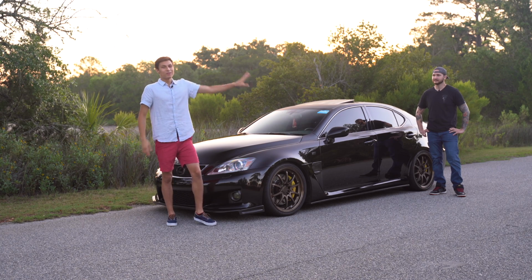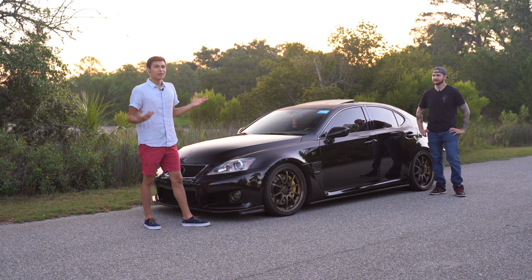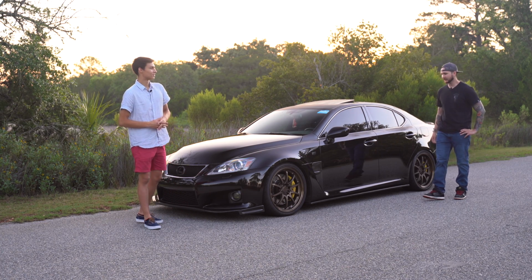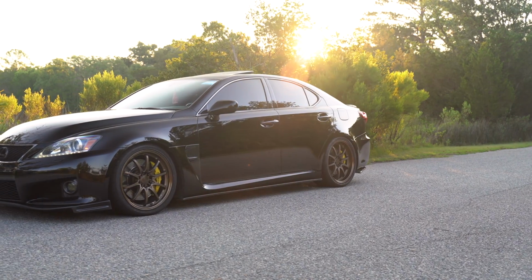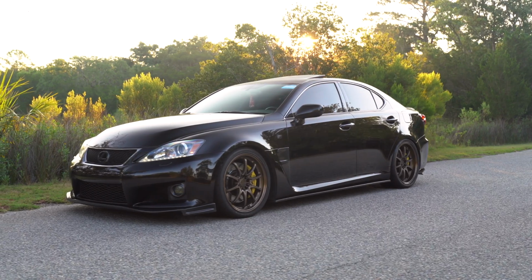What's up, guys? I'm here with Tyler, and this is his 2011 Lexus ISF, so he's gonna go in and tell you guys everything about the car. Good morning. As he said, this is my 2011 ISF. I've had it about 2 years now. I got it with 65,000 miles on it. These come with the 5-liter V8s, 8-speed transmissions.